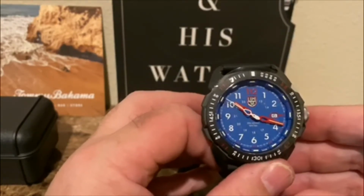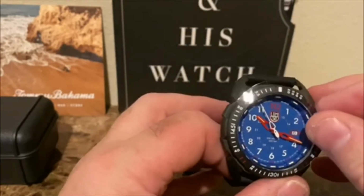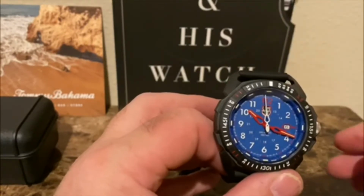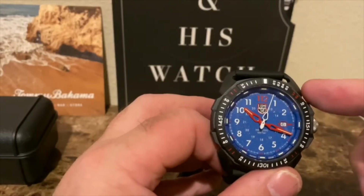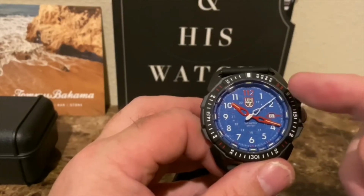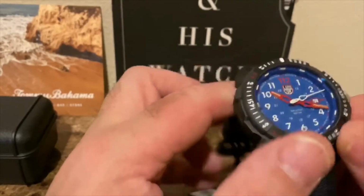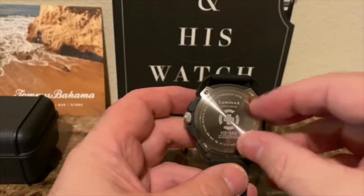The third thing that attracted me to this watch is that blue dial. It is to die for. I love it. Take the plastic off. As you can see, the time is wrong, but this also has a date, a time, and a cool countdown bezel. Those are different seconds markers. You can see, of course, the dial has both the 1 through 12, and then on the inside ring, it has military time. On the back, you can see the Ice-Sar logo.